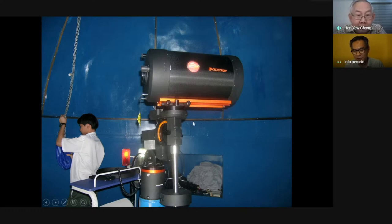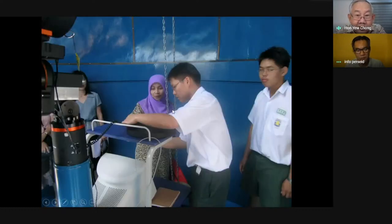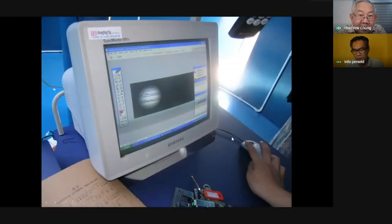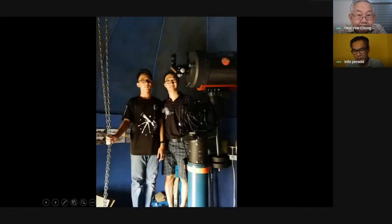So this was donated by one of the Chung Ling alumni from America, a CGE 11-inch on the GE mount. But of course, the dome is manually opened by the students here with a metal cable. So the student is showing the visitor how they take the picture with the automatic controller, and they could take and process the picture of Jupiter with one of the shadow transits. And our member Kenny is there, the club president of Chung Ling.